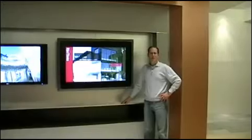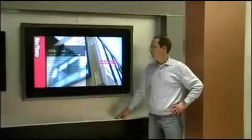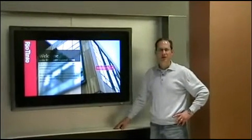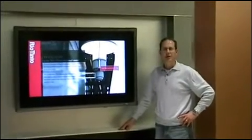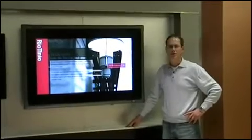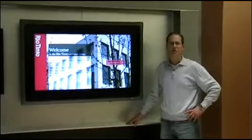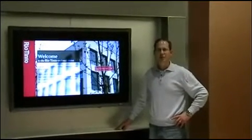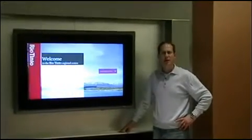The kiosk accomplishes two things for Rio Tinto. One, it's a good reflection of our brand. The kiosk layout, the format is clean and simple, and as I've shown in the rest of the lobby and throughout the building, the look of the building is also very clean and simple. The new Rio Tinto brand was launched just last year, and the visual look of the kiosk helps us to support that brand.